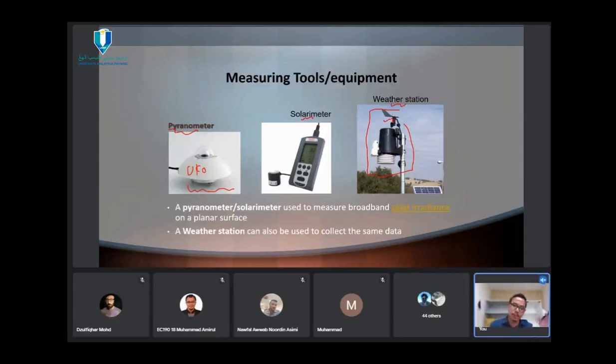Usually, of course, it's more expensive than the pyranometer only. But in most cases, I think most governmental stations that record this, I mean the government buildings that are equipped with this kind of weather station, under the Meteorology Malaysia, they're using a pyranometer. And they use the pyranometer also to measure the solar irradiance, so that it can measure both solar irradiance, diffuse and the direct.